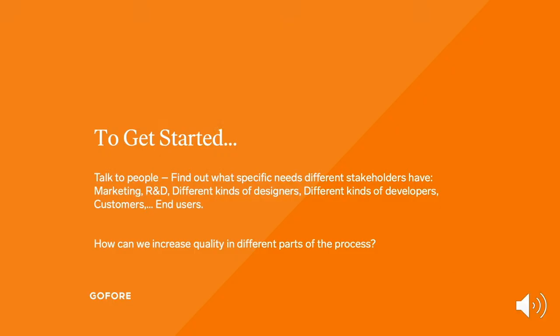So, how do you get started with design systems? You should first talk to people around you, the people you work with daily. Find out what specific needs different stakeholders have. If you are convinced that a design system is what you need, you should really try to sell it and understand what the goal is you are trying to achieve. In the end, it's a question of how do we increase quality and how do we measure our results? What is the defining goal for you? Is it a monetary goal, or is it just the idea of creating great products? Think.